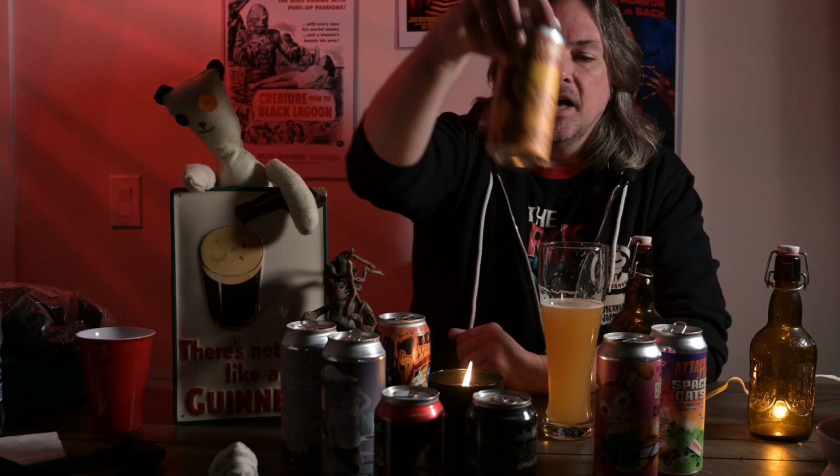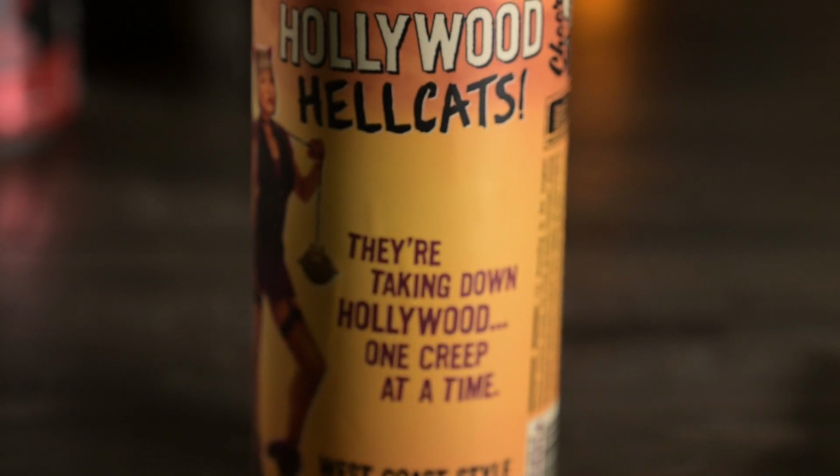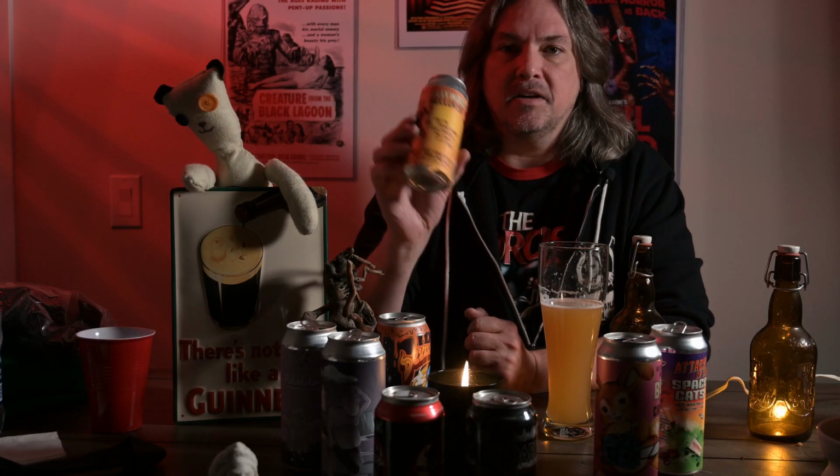Moving on, I want to talk about Paperback Brewing. These guys have a lot of fun with their labeling. All of their beers are kind of throwbacks to exploitation movies. So we've got here Hollywood Hellcats, which is a West Coast style IPA, 7.1%. This is a good one. It says they're taking down Hollywood one creep at a time.